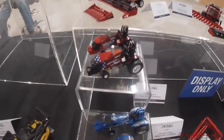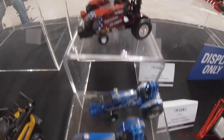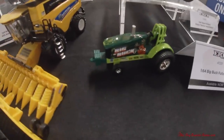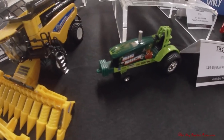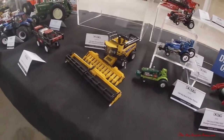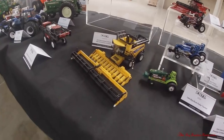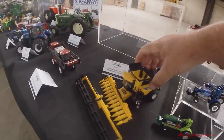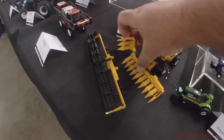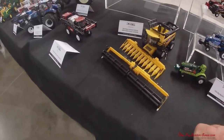ERTL's getting into the pulling tractor market. We have a Case IH Magnum puller, New Holland style T8, and a John Deere style green pulling tractor. New Holland has their 45th anniversary CR9.90. And this again has that double fold auger in the back, the folding corn head, as well as a large draper head.